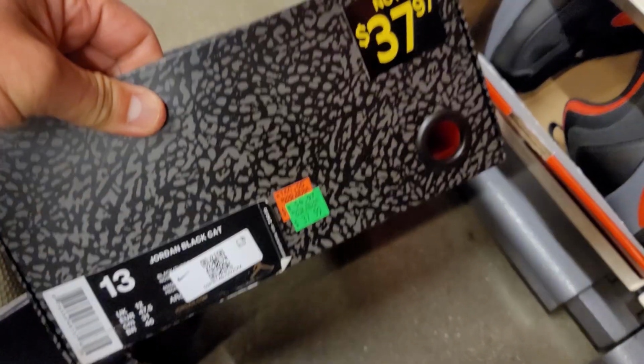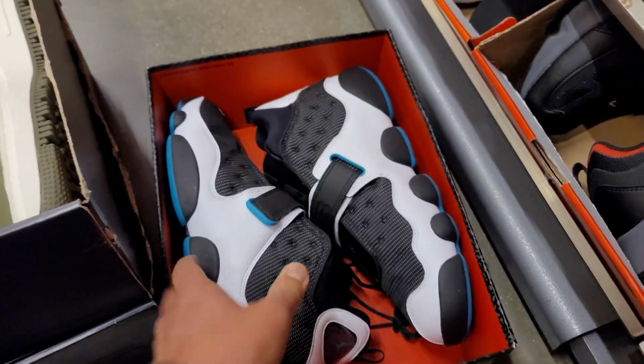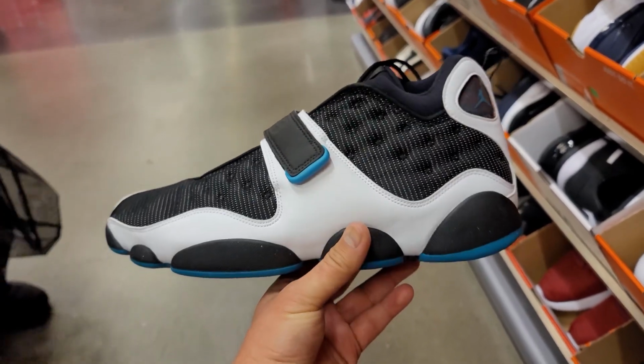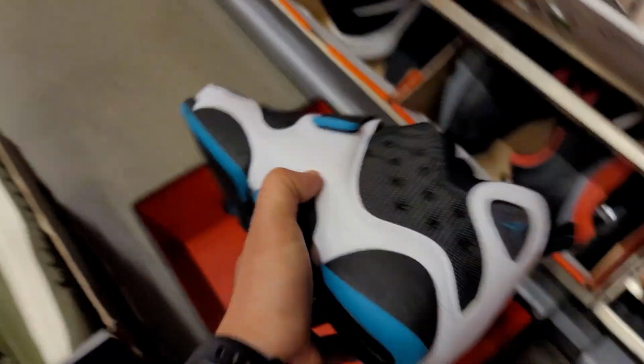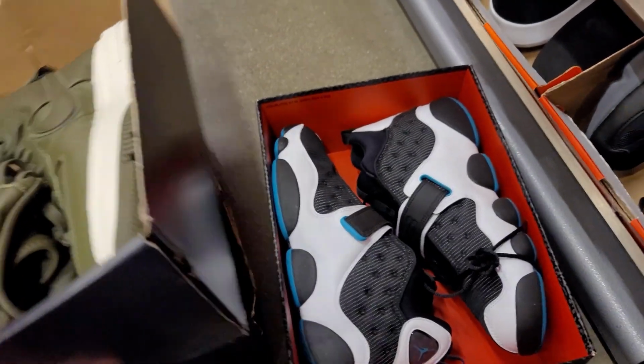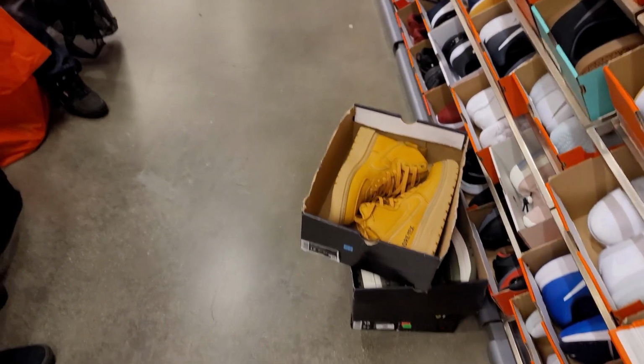Look at the price on these, you guys. That's insane. 38 bucks, $38, and then you get 20% off, then 30% off. That's a steal, dude. I think these come out to like $22. That's a freaking steal, you guys. I'm so jealous. Good stuff. Thanks for letting me see, you guys.